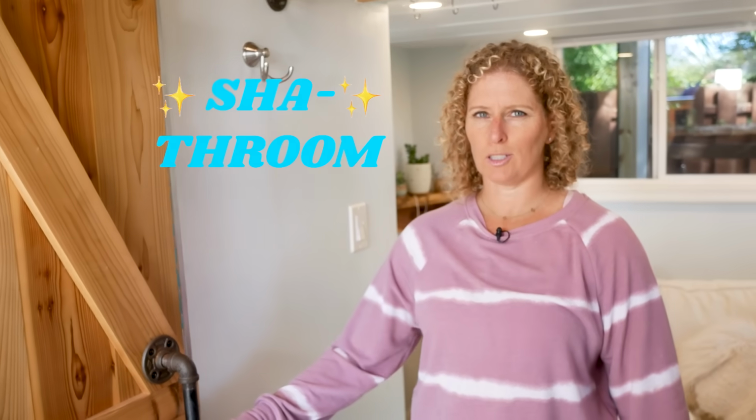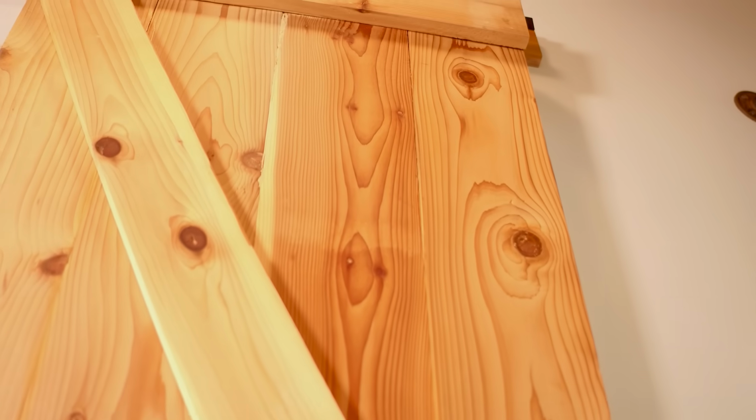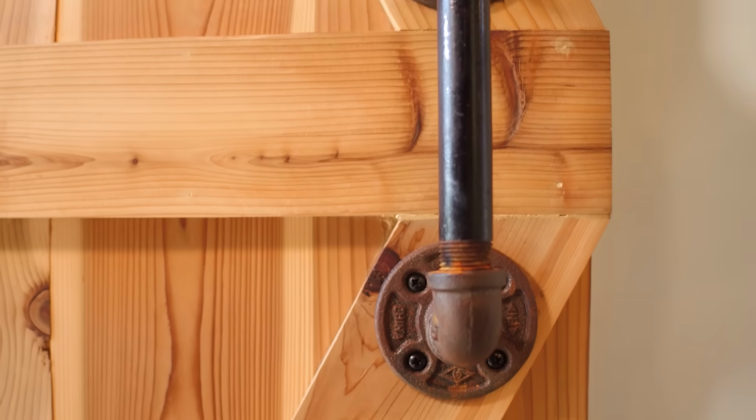And then we also have the Sha-throom. It's a shower and a bathroom. This is a little barn door we made as well, because you're not going to find a barn door about 23 inches wide.